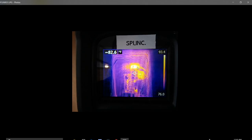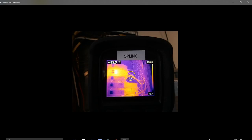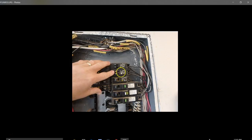So just to be safe, for peace of mind, we're going to get an electrician out here to take a look at that breaker. And it's the breaker. Well, you can see the wire right there. Yeah, I think he's handy, and I think maybe he's done some things.